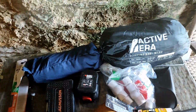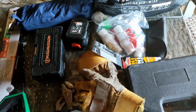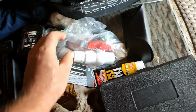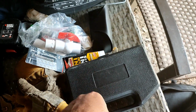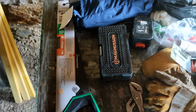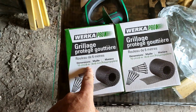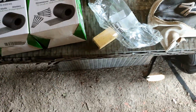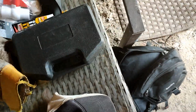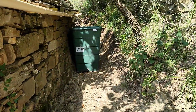I started with some camping gear. I've got a hammock still in the van. I've got a sleeping bag liner. Then I've got some fittings, some bulkhead fittings for the first water tank. Tools, so it's the hole saw, battery, tool set. Got a new saw, a coarser saw. I've got netting for the gutters, 6 meters of netting. Sorry, 12 meters of netting. And other assorted odds and ends like drills and PVC glue. And the big piece is the first water barrel, which I've lugged up here.